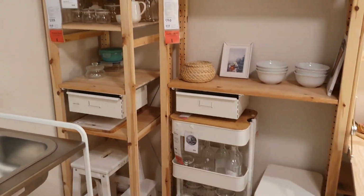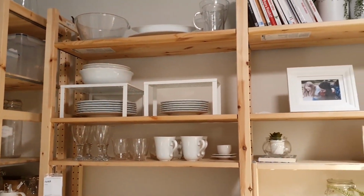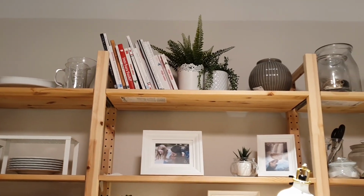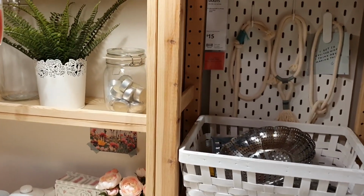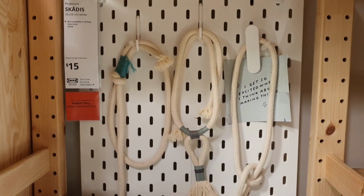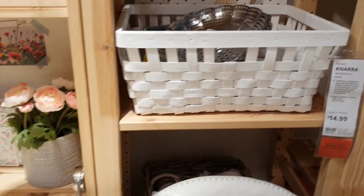So here we have a bunch of items displayed beautifully on these untreated pine shelves, which I really love the look of, but I know it's not for everyone. I thought this little pegboard storage area was really gorgeous, but I have absolutely no idea what these ropes are for. They look like they're actually for something though, or maybe they're just for decoration. Let me know down in the comments if you know what those ropes are actually for.